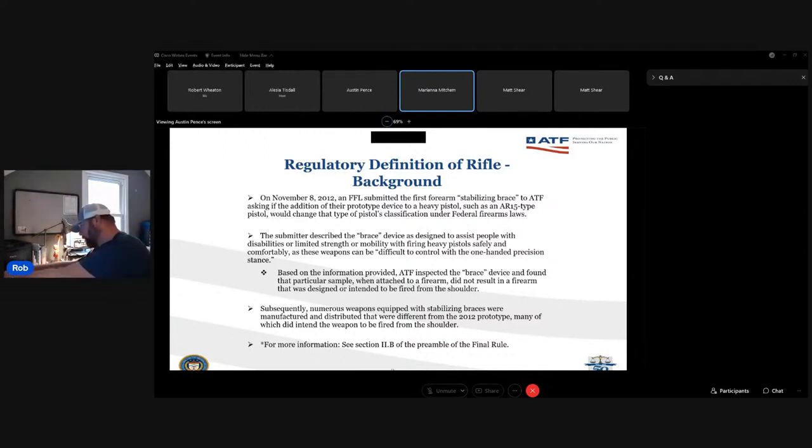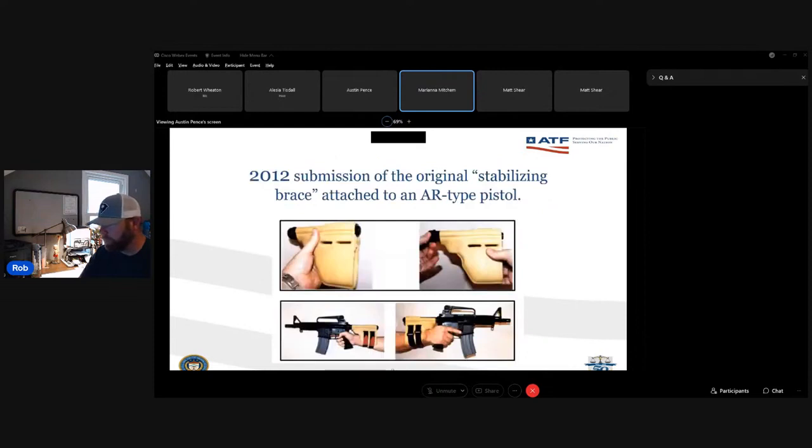Based on the information provided, ATF inspected the brace device and found that that particular prototype, when attached to a firearm, did not result in a firearm designed or intended to be fired from the shoulder. Well, since that time, the firearms industry has been flooded with so-called stabilizing braces that no longer resemble the original prototype, and most of them have been marketed and sold as shouldering devices when attached to a firearm. So the entire background can be found in section 2B of the preamble of the final rule.